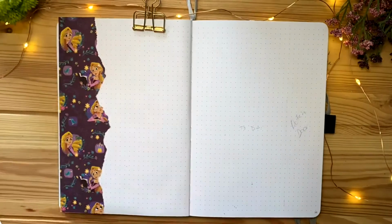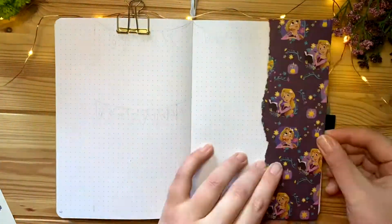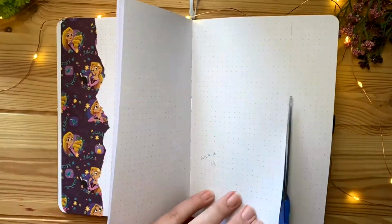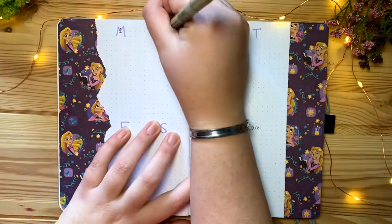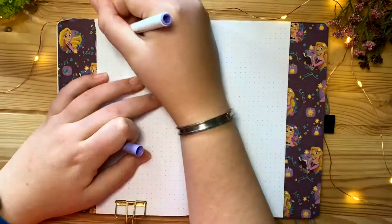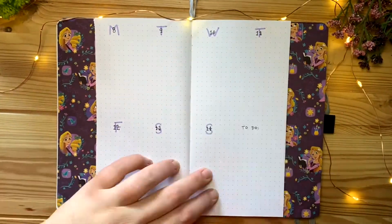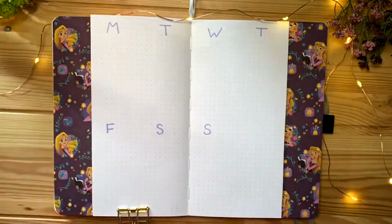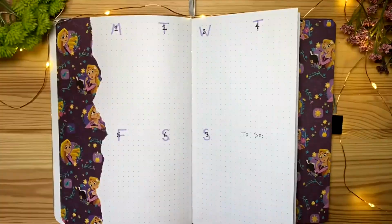Next is my weekly spreads, and I decided to do a Dutch door setup. So I cut a Dutch door for each week so you can see the cute Rapunzel paper on each spread. And I leave enough space for each day to have its own to-do list and a master to-do list for the week.